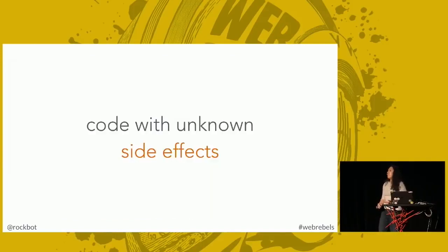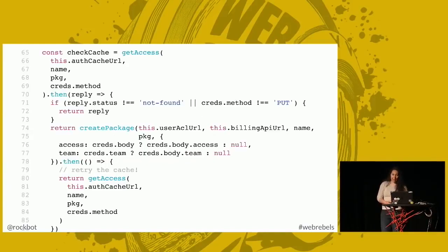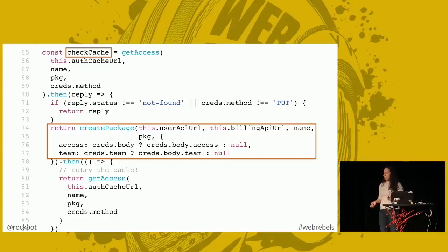And then you have another instance of bad unmaintainable code, which is code with side effects. And so what happens here is you end up doing more than what's advertised. You have a function that's doing too much without telling anybody that it's doing too much. So for example, here we have some code that checks to make sure that you are authorized to publish a private package. And so you're checking the cache. OK, that's a great name for a function. But then somehow you could maybe create a package as part of creating this or checking the cache. Like that's a little bit funky.